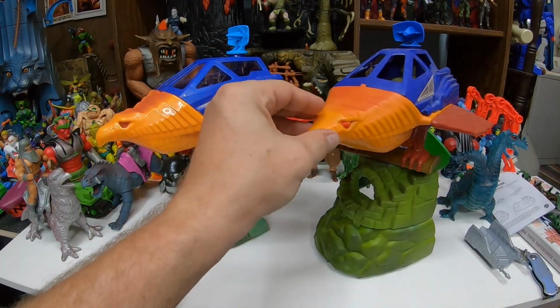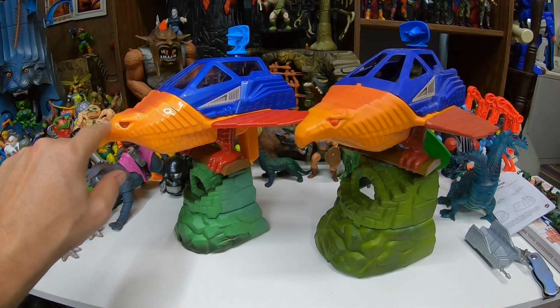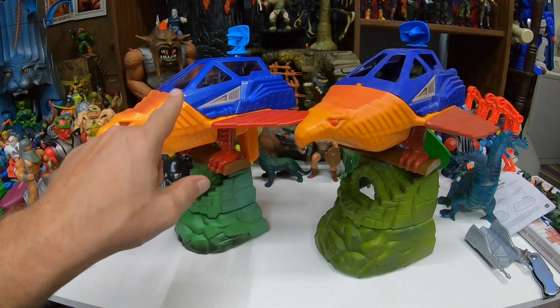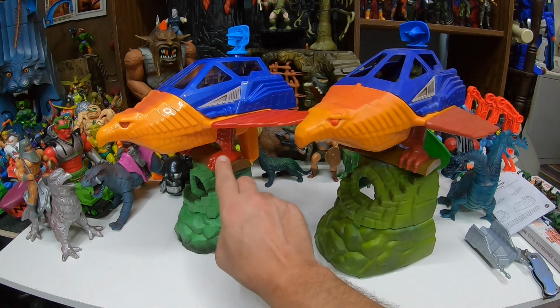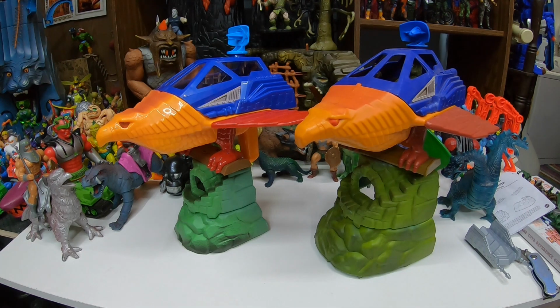Cool, very nice. Oh, one other little detail is this is like a translucent eye there. So I suppose if you wanted to light this up with an LED or something, you could make it look cool. And then I just noticed that the red is a much brighter red, and like most Origins, the colors are a little bit brighter. So pretty neat.